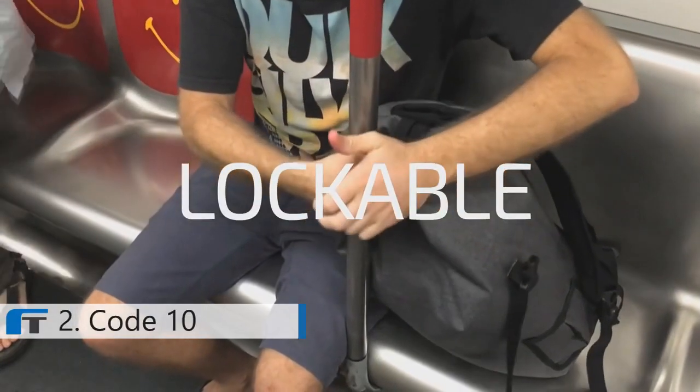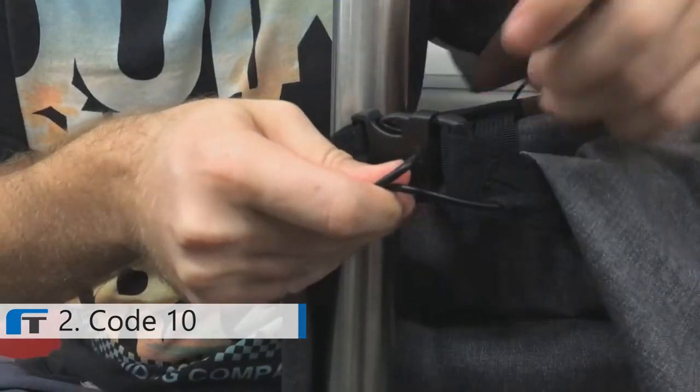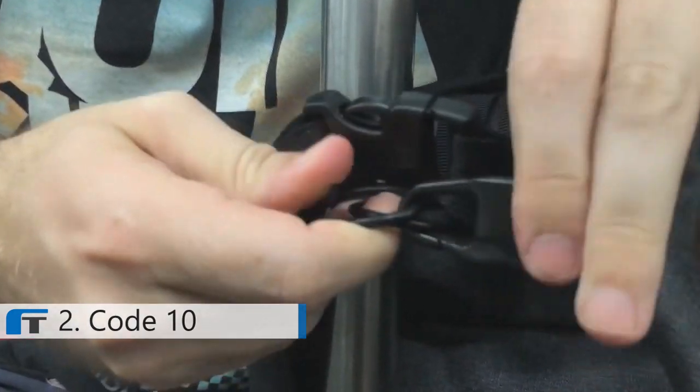Our unique locking system allows you to secure the main compartment of the bag and lock it to almost any fixed object.